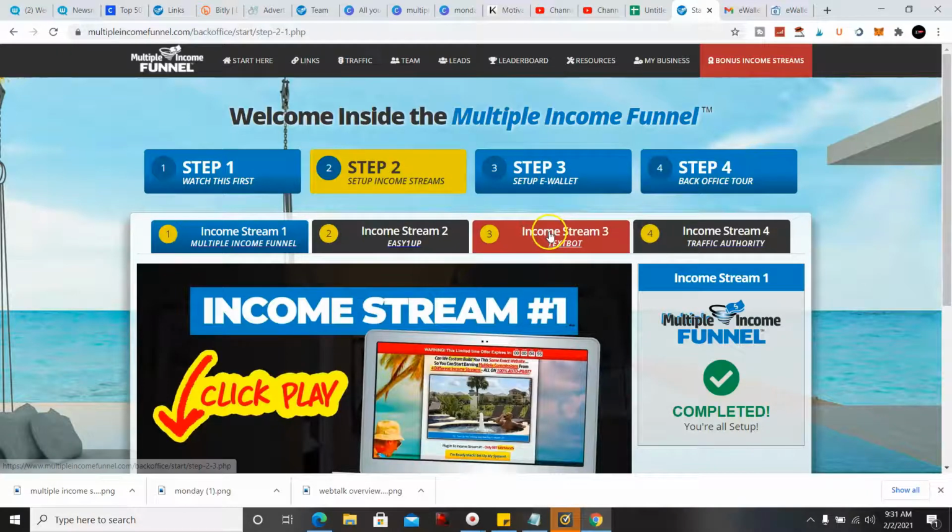Now I'm in TechSpot AI. That's income stream number three. It's a pretty good system. It's an automated system that sends out automated text messages on your behalf. Income stream number four is Traffic Authority. You'd have to sign up to Traffic Authority and sign up to their e-wallet as well, and then you'll be able to make money by selling traffic from Traffic Authority, which I purchased my traffic from, and that's where I got my first sale. So it's very good traffic.